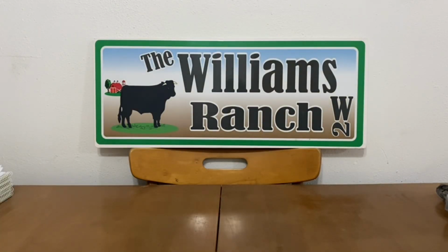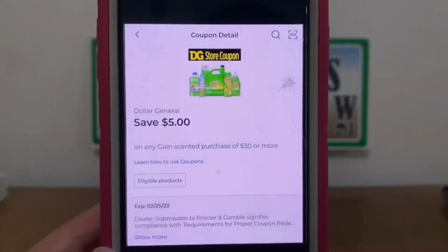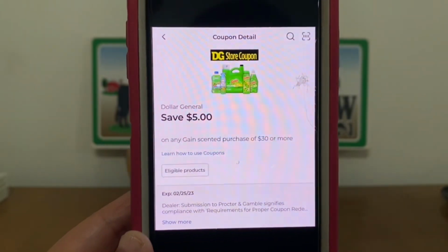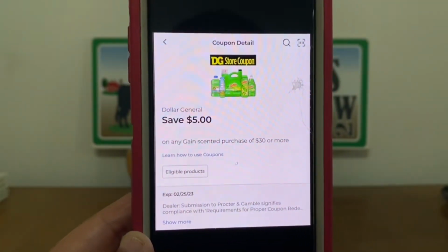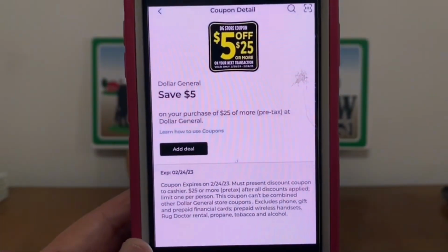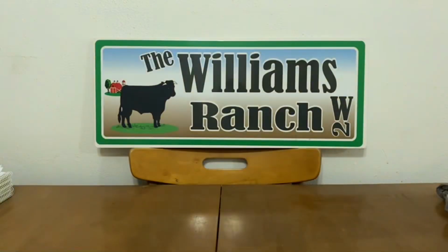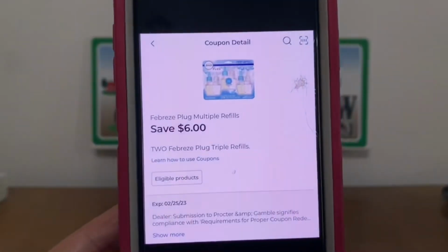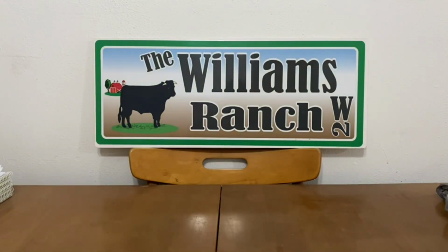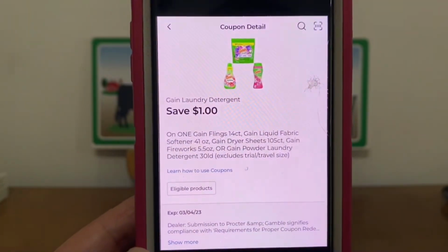We're going to head to the register, enter our number into the digital keypad, and our 5 off of 30 Gain Dollar General Store coupon will come off. And again, this is a Dollar General Store coupon, so we're able to stack that with manufacturer coupons, and the manufacturer coupons can either be digital or paper. For this scenario here, they will be digital. Our 5 off of 25 will also come off. $6 Febreze refills. And $1 Gain laundry detergent.